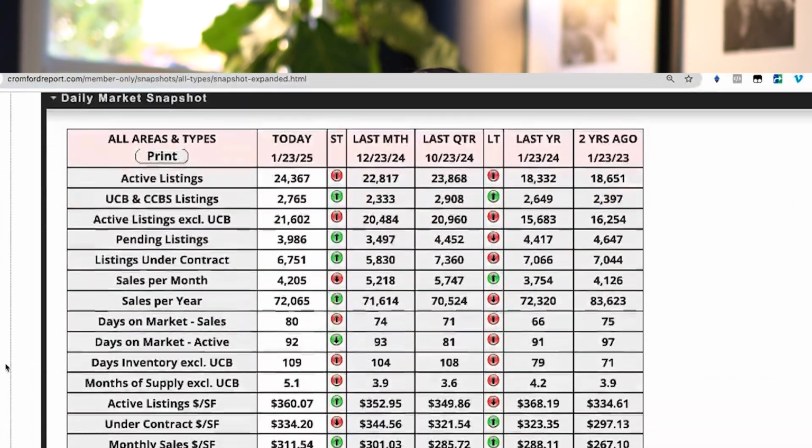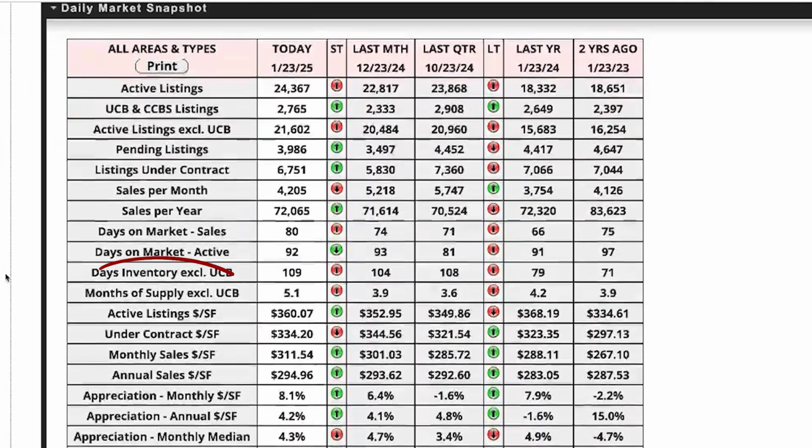Okay, so this next data set I wanna show you is our month supply of homes. Balanced market in Phoenix is about 4.5 months worth of inventory. What that means is in 4.5 months, all the buyers will absorb all of the homes that are out there with no new listings coming on. The current buyer pool will get rid of it in 4.5 months.